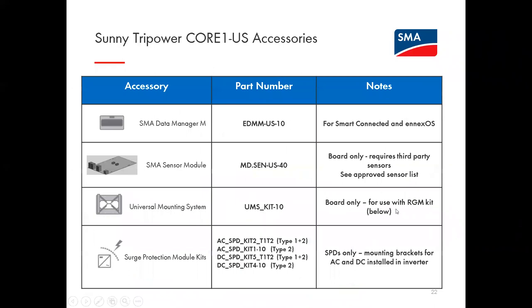Okay. Oops, and I'm sorry, the notes there, I did not update that. I apologize, ignore this notes section. This would be the wall mount bracket for the Core 1.